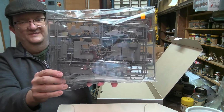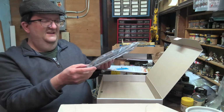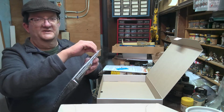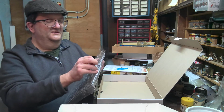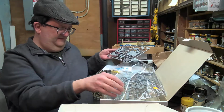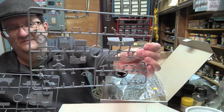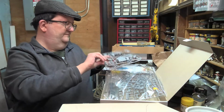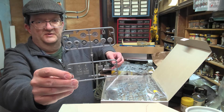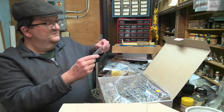Quick look at the parts. Pretty good details to it. Usually these have the Ziploc style. Oh, it's got this little bit of glue here. Reusable bags. So you get some details there. Some suspension parts. This has rubber tires, which look pretty nice actually.